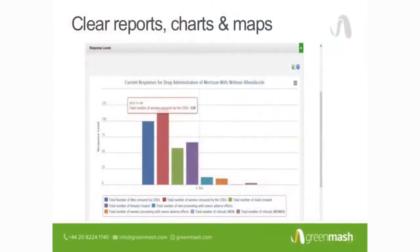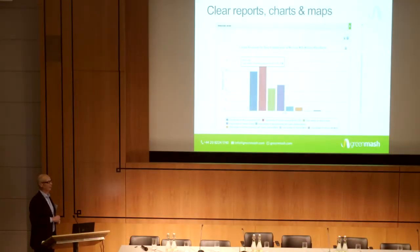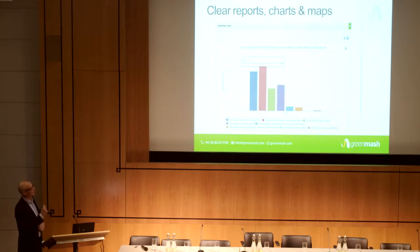So the system will automatically generate reports and charts. We can overlay this data onto maps. We can relate it to the disease prevalence, for instance, are the commodities where the disease prevalence is. And so it's real time, updated every 15 minutes. So anybody, anywhere, can see exactly what's going on right up to the last 15 minutes, basically.